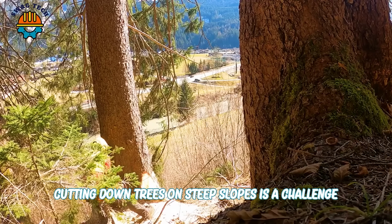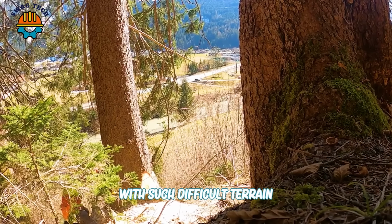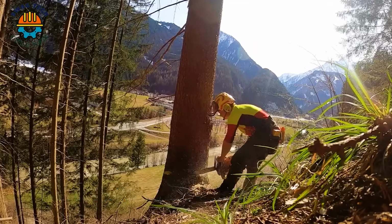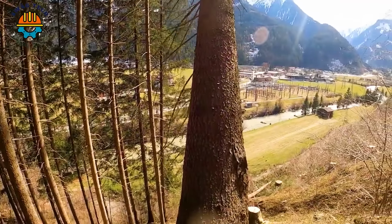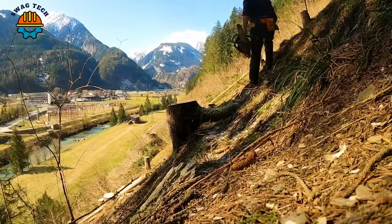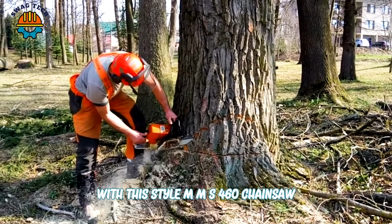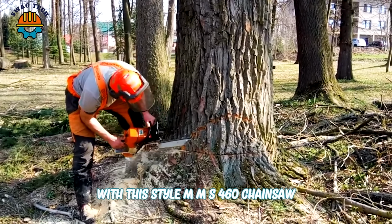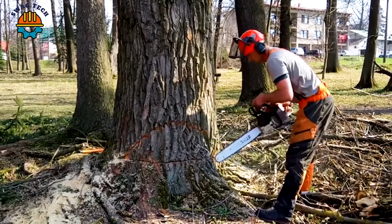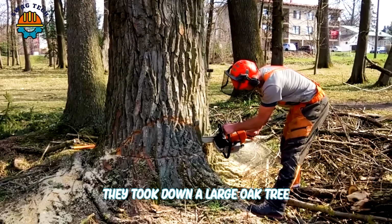Cutting down trees on steep slopes is a challenge for the person doing the work. With such difficult terrain, absolute caution and high technique are required to avoid any risks. I was really impressed with their excellent tree cutting ability with this style MMS460 chainsaw. In just a few short minutes, they took down a large oak tree.